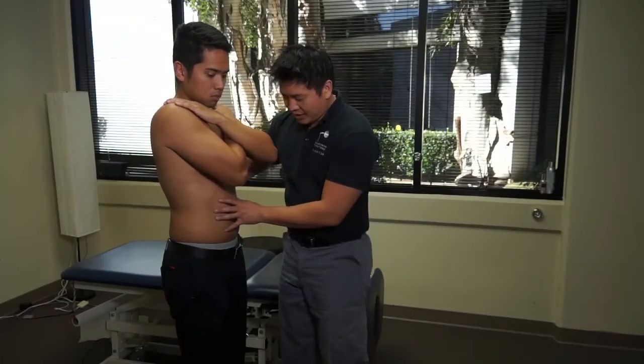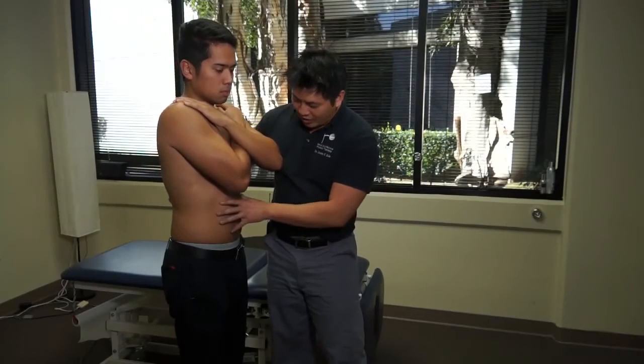What we want to do next is think about your organs. Your organs, I like to imagine them as noodles. Let's say they're udon noodles. So we're going to drop those noodles into the bowl of soup. So you're going to have to relax.